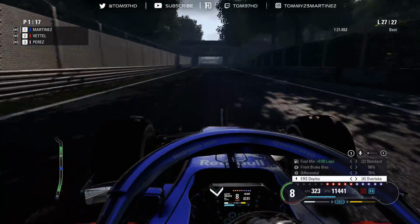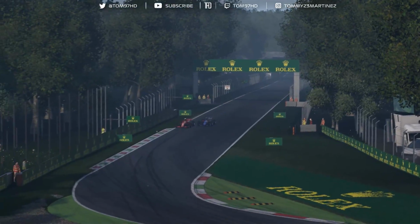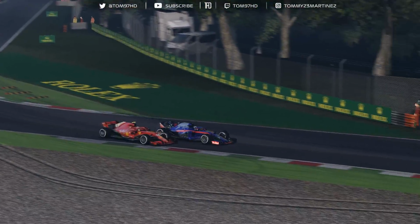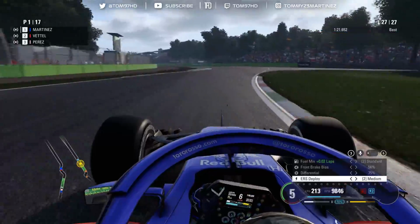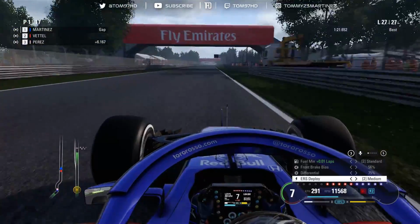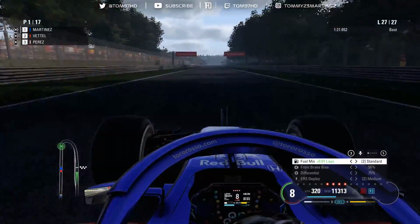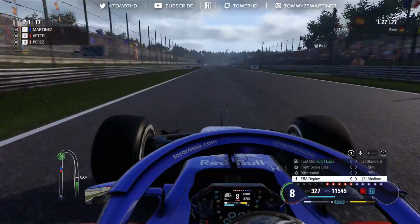I'm going to cover off the inside. Force Vettel out wide into Ascari again. One last time, Vettel gets it, but we just edge him out. And we've done it, I think. That is it. Come on, we're nearly there. We've got the gap. That's what I'm talking about. Come on, we're nearly home and dry. One more corner to go.